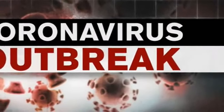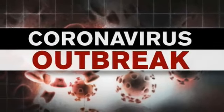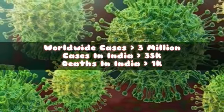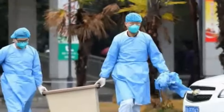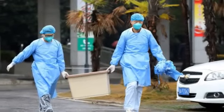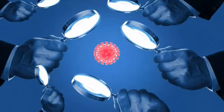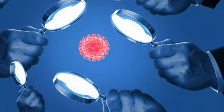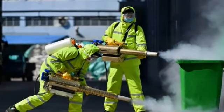So, as we all know, the total number of cases has already crossed 3 million around the world, and even in India, the cases are more than 35,000, with deaths more than 1,000. Since the beginning, it has been a subject of hot talk about the healthcare facility in India, from the public as well as the private sector, whether the Indian setup is ready to deal with this pandemic or not, whether the testing facilities in India are available or not, or whether the healthcare facility in India is sufficient to cope with the current requirement.